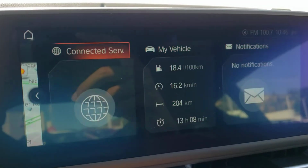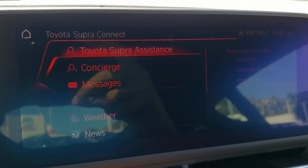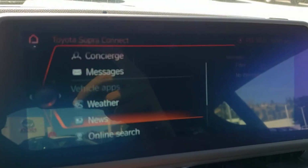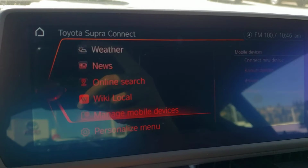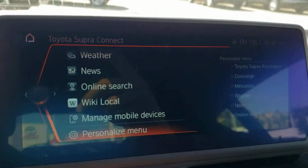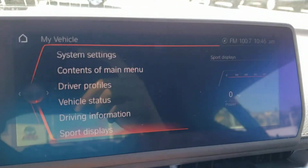You've also got your connected services here, so you can access all kinds of different information, including your Toyota Supra assistance, your concierge, messages. Underneath here, you've got the vehicle apps, including your weather, as well as your news, online search, wiki local. You can also manage your mobile devices from this menu as well, and again, you can personalize that menu too. Next, you've got the My Vehicle screen here, so you can access tons of different stuff in here, including the vehicle settings.